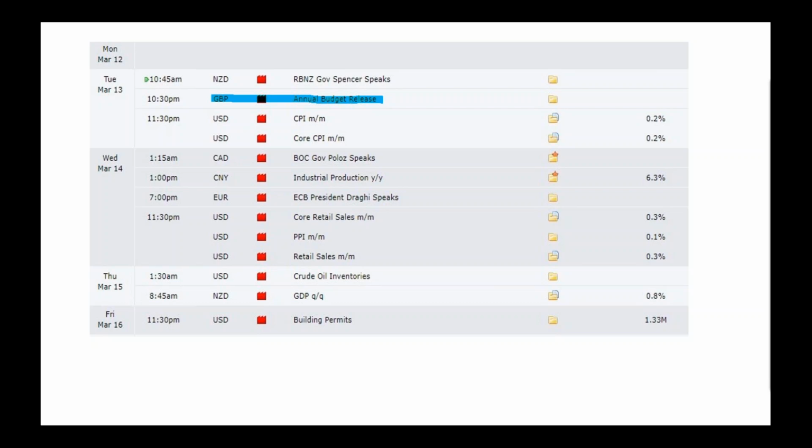As we all know, this is pretty much showing a reflection of the Brexit negotiations, which at the moment has got both parties stuck on two major issues. One, the single market issue, and two, the Ireland border issue. So that's our GBP. Moving along, other major news this week, New Zealand, we have GDP numbers on Thursday, and the RBNZ Governor Spencer will be speaking on Tuesday. That's pretty much all that's happening Kiwi-wise.